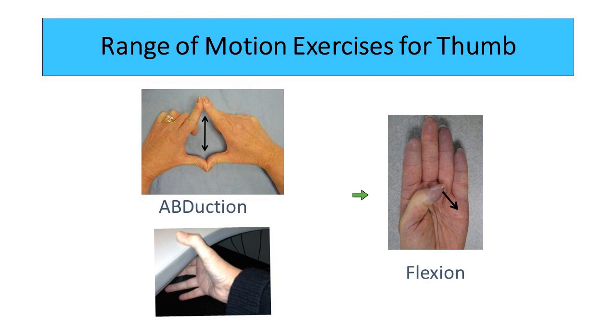The one on the right here is for thumb flexion. Sometimes people have a difficult time bending their thumb. So for this one, what you do is bend your thumb. Your goal is to try and touch this part of your thumb to the bottom of your little finger, like that. You can see that that's really hard for the person in the picture. So try and do that as much as you can, and then you can use your other hand to push it gently to touch the bottom of the little finger.